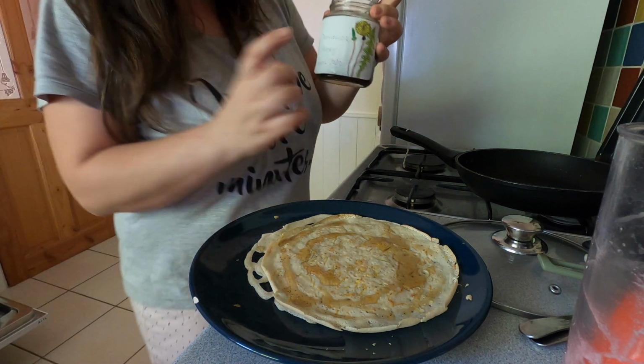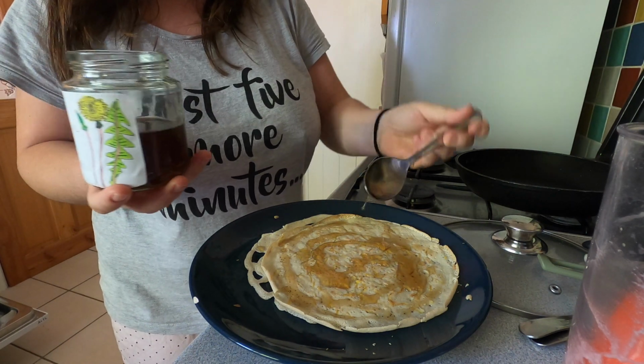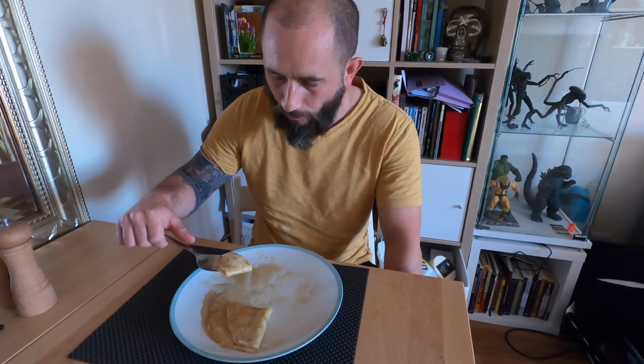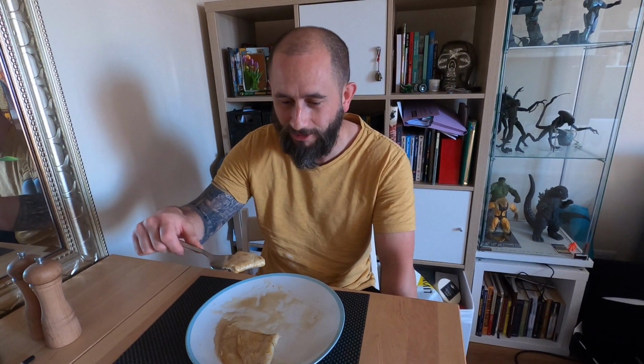So I got my pancakes and my dandelion syrup. It's more a syrup than a honey, as we said before. But that's going to be nice. Dandelion pancakes with dandelion syrup. Delicious breakfast. Okay, an external opinion. What do you think, Peter? Delicious. Oh, the syrup's really nice and the pancakes are really nice.